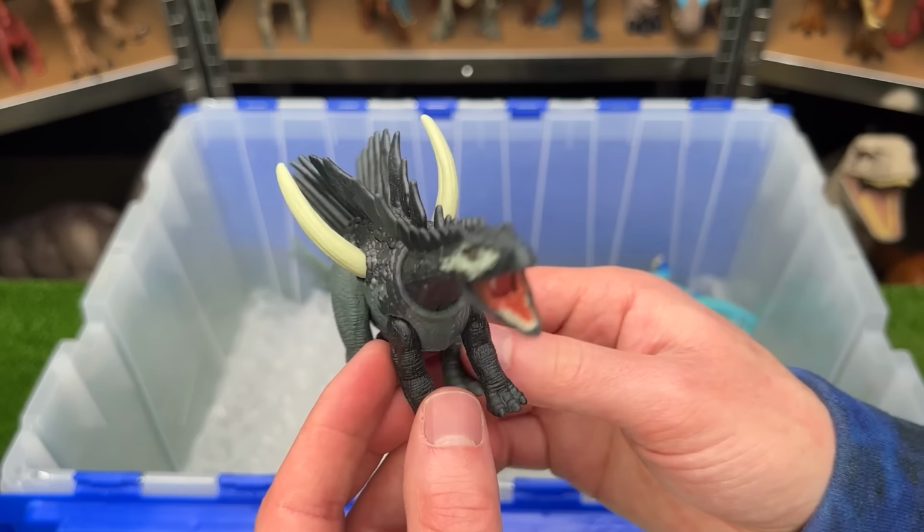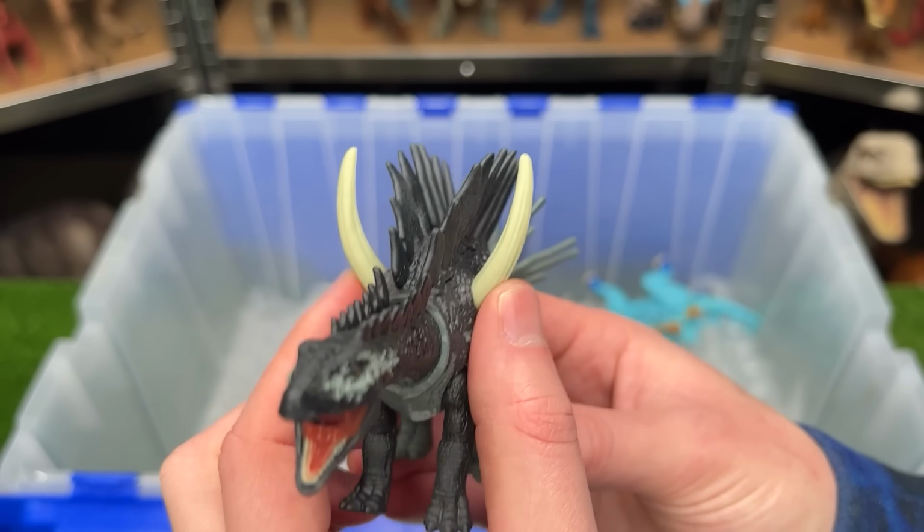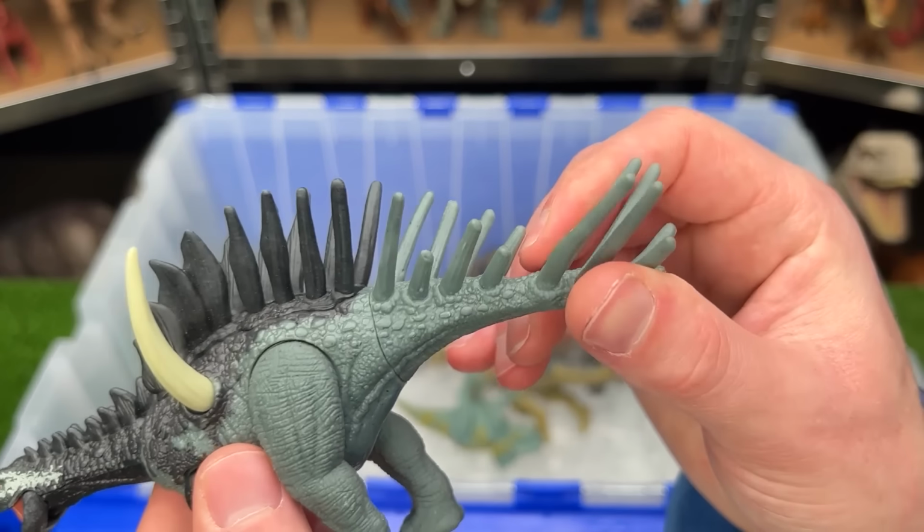Here is the Miragaia figure. This figure looks quite a bit like a Stegosaurus, but this one also has the huge spikes coming out of its shoulders and a lot more spikes on its tail too.